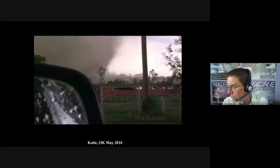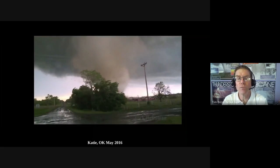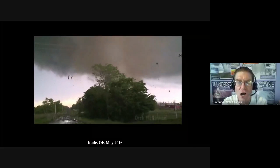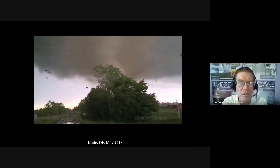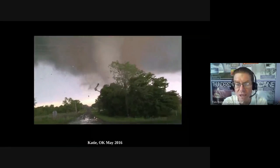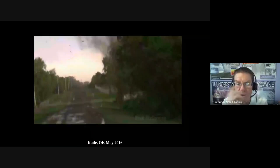So this tornado has very violent rotation. But as they zoom out, unfortunately, it's going to come to the barn and the house of this farm. And now you're going to see all kinds of debris in the air. You're going to see shingles, parts of the insulation, the roof are all flying around. So you've got this really tight circulation.